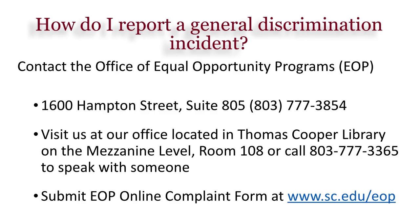The main location of the Office of Equal Opportunity Programs is 1600 Hampton Street, Suite 805. We recognize that this location is not adjacent to Central Campus or within walkable distance. Therefore, we have established an alternate location in the Thomas Cooper Library. Student complaints can be reported to this location, which is room 108 on the mezzanine level of the library.